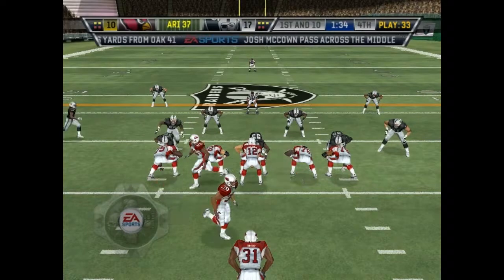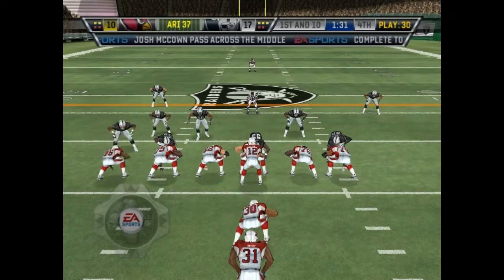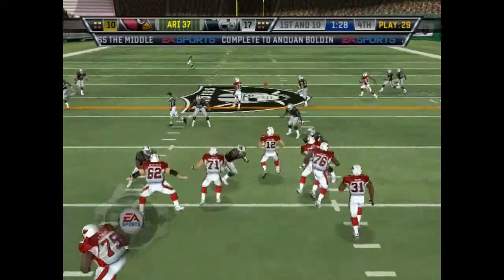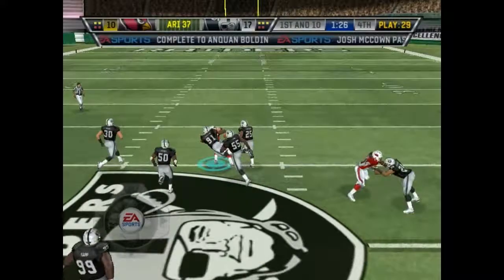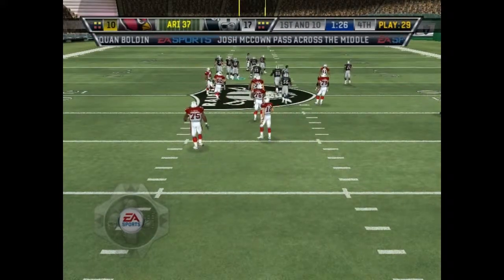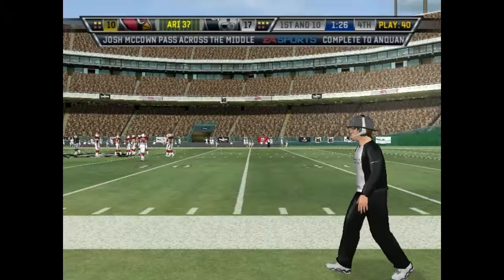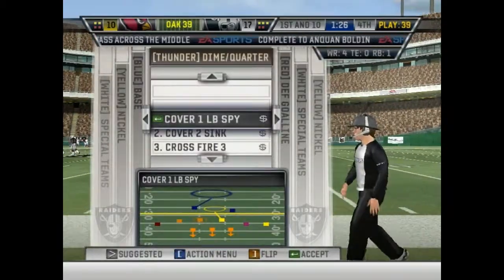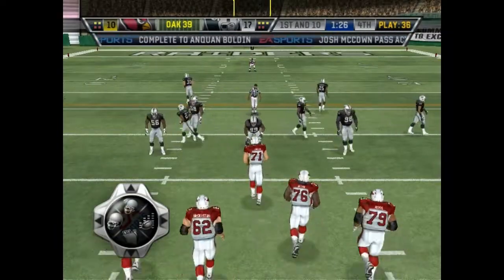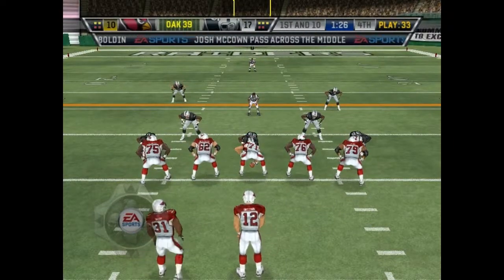Josh McCown now. Got a little bit of motion going on here. Back to pass now. Josh McCown to throw. It's caught. You've got an inadvertent face mask on the defense. Number 91. First down. That did not do the Raiders any favors there. No favors there with that face mask.